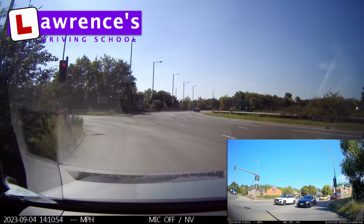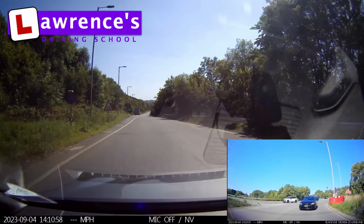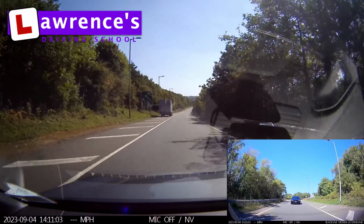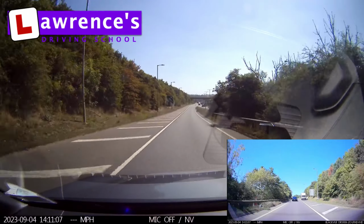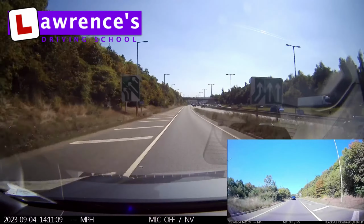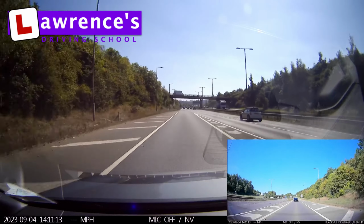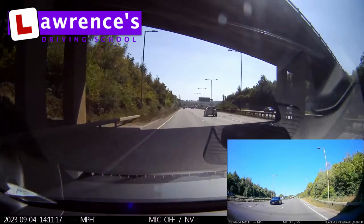So there we go, into the first exit, keeping well to the left, checking the right door mirror, just to see if anyone's coming in from the right. No, there aren't. As we come down this road, there's some signs on the left. These big green signs are telling you that this becomes a joining lane. So there's no need to come over to the right, because this lane becomes the left lane of the dual carriageway.